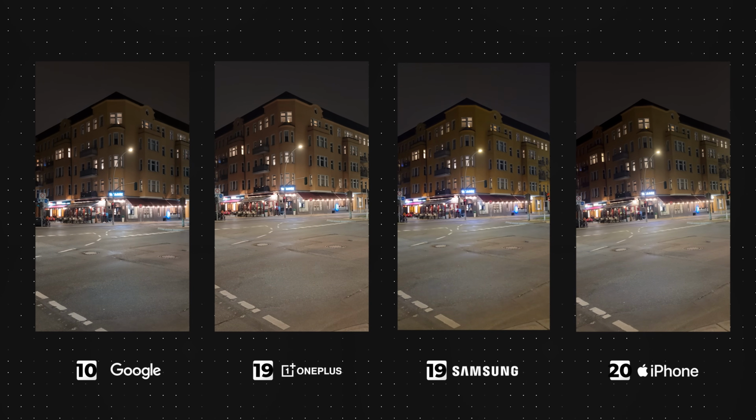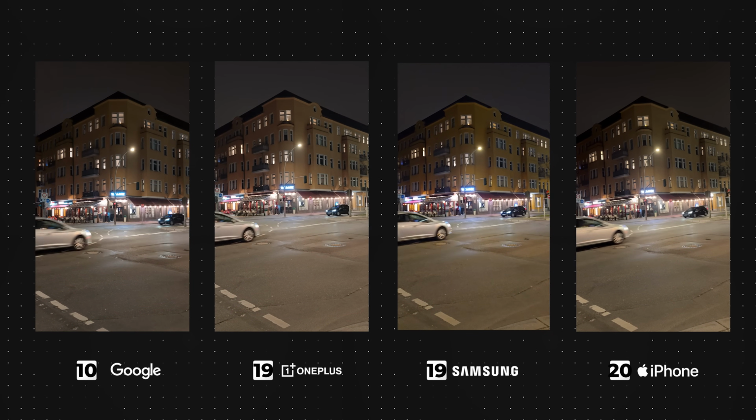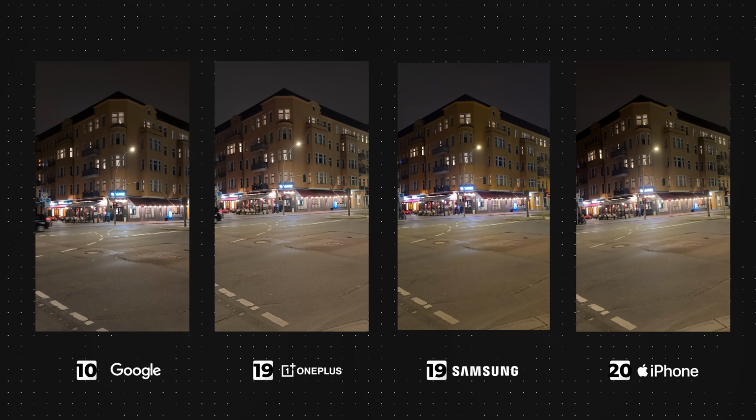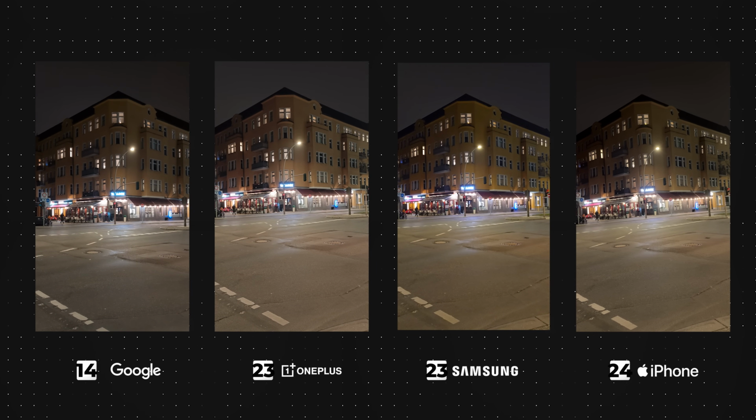Now let's take a look at how all of the devices perform when they are challenged with videos at night and in low light conditions. Starting with wide video, I honestly think all of the phones have done a good job. Apart from minor color, exposure, and contrast variations, all of the results are equally decent and 100% usable.